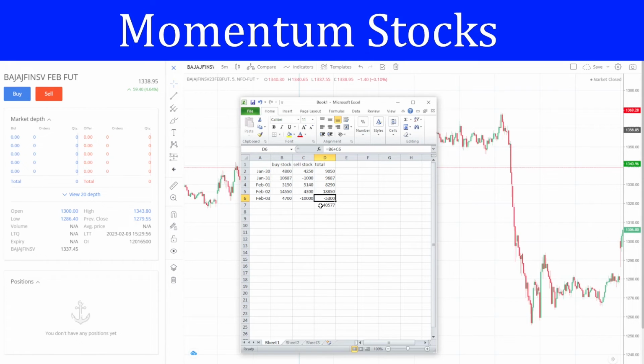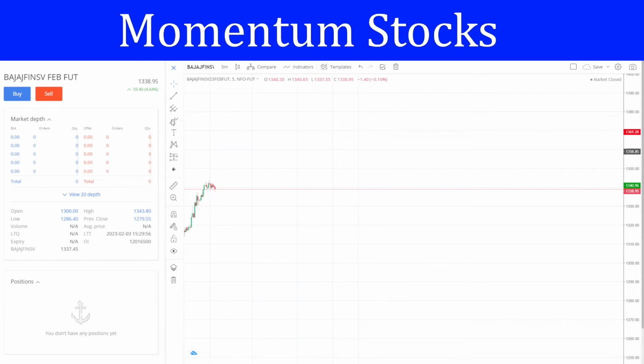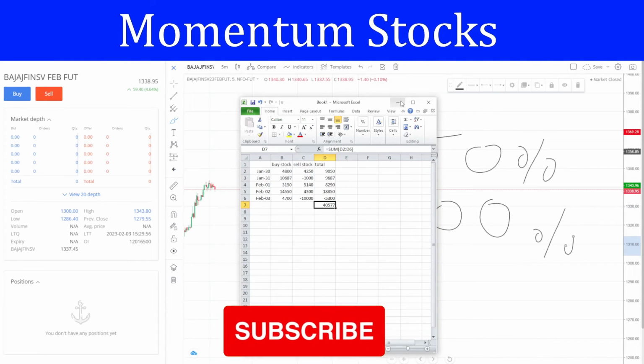So if you total that, we are at a profit of 40,577 on only one lot sell and one lot buy, friends. Make a note of that. And that too, what is important is we are considering only 50% of profit and 100% of loss. That's when we are making around 40,577.